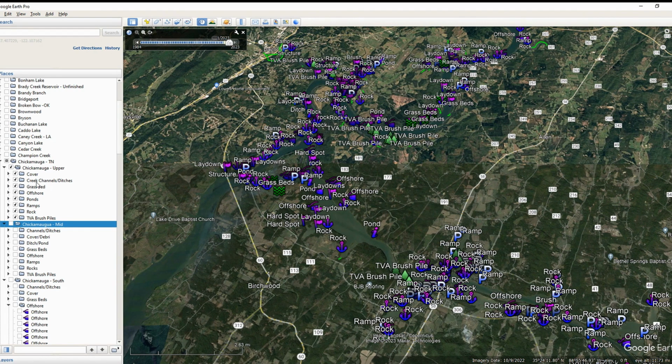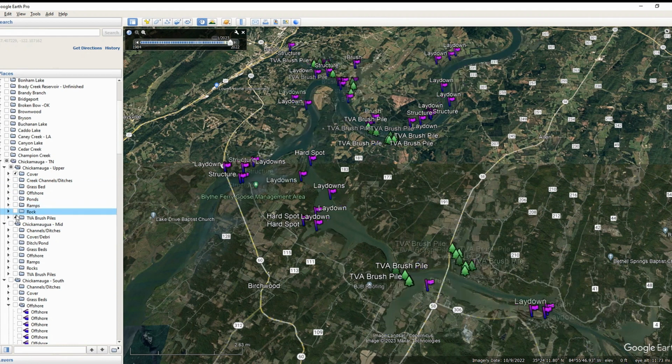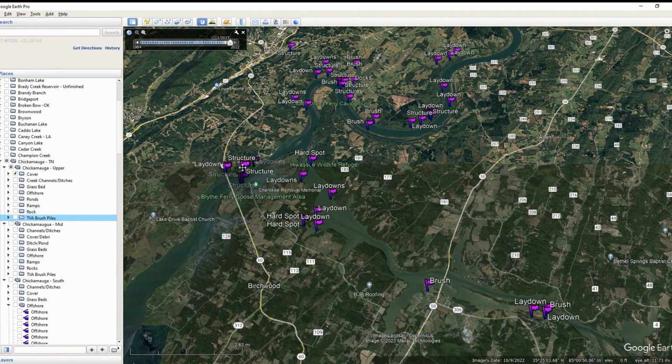Now, on the left-hand side, here's what we're going to cover tonight. We're going to cover all the different types of cover that we were able to find, whether that be actual man-made structures that they've built, brush piles, laydowns, hard spots, just pretty much anything we could find when we drew the water down to be able to locate that stuff.